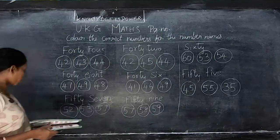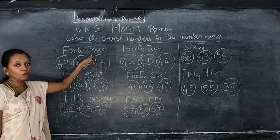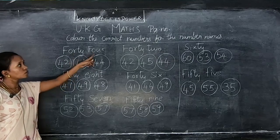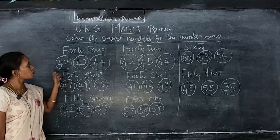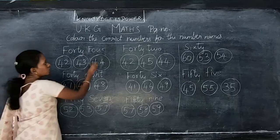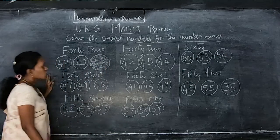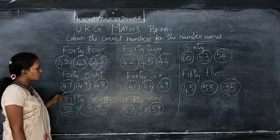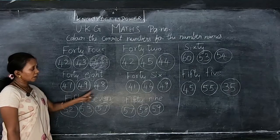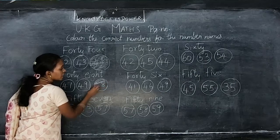Take your colors. Now we're going to color the numbers. See here, 44. Okay, 4, 4, 44. Which one is 44 with this one? 42, 43, 44. So this one, color it down. Okay, like this. Okay. Next, 48. Which will come? 47, 49. This one, 48. So this one is correct. Take another color and color it.